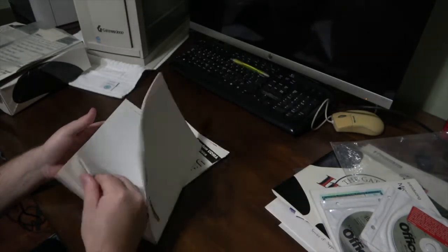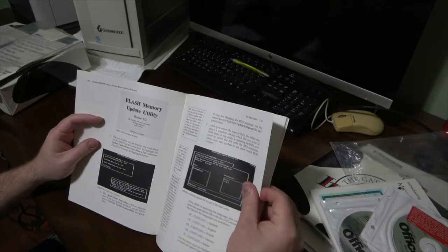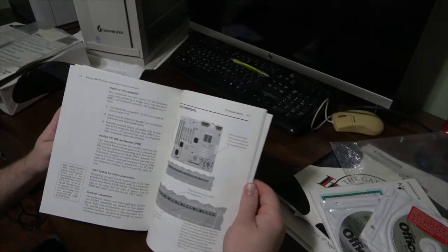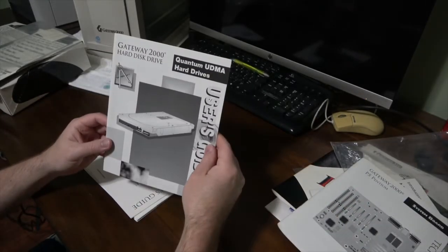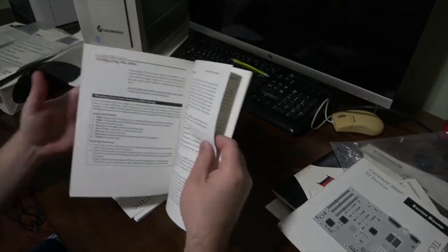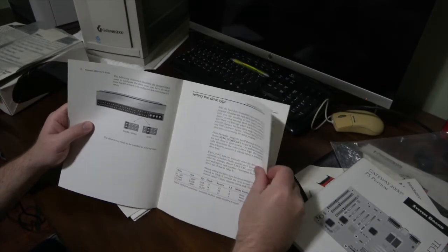How to upgrade the BIOS too. I just saw that back there, how to flash it. That's pretty cool. If that goes wrong, yeah, you're in a world of hurt. System board, removing the cover. So that's cool. On the hard drive, it looks like it must have been a Quantum hard drive that it came with originally. I could have sworn they were using Western Digital hard drives a lot of the time. Tells you how to set it as a master or slave. Gives the cylinders, the head count, and the sectors, which is cool.